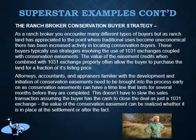So attorneys, accountants, and appraisers familiar with the development and initiation process of conservation easements do need to get brought in early, because they can have a timeline that lasts for months, but that doesn't have to slow the sales transaction, assuming that the buyer has the cash to close that deal. But once again, a combination of conservation easement and 1031 exchange can oftentimes help an affluent buyer get into a piece of property.